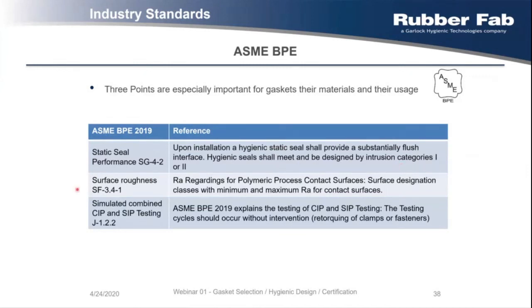The next important part for gaskets is surface roughness, as I explained earlier with the surface properties, whether it's smooth or not that smooth, and therefore an Ra testing is done for the contact surface. There are also classes from 0 to 6. Class 0 would be no finishing requirements, so they would not say anything about the gasket surface. So if you have an Ra of 1.5, it doesn't matter for this category. But from the SFP 1, the contact surface, to 6, they have strict maximum Ra values for your surface.